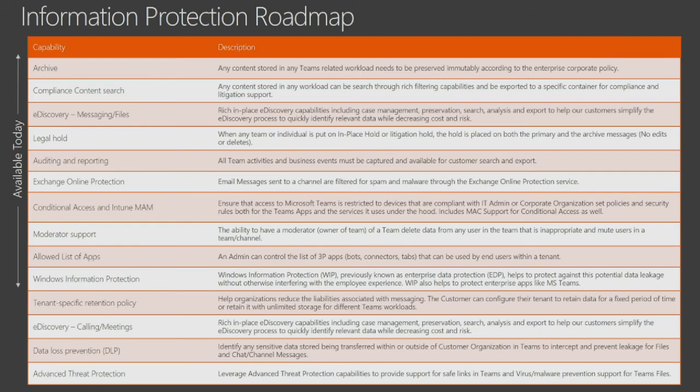I was just wondering if the switch for allowing owners to delete content from any user in the teams, can it be granularly applied either via PowerShell or the GUI or anything like that later on? Yeah, not today. That's a general trend. There's sort of the big switch, as we talked about with the apps, then you get down to more granular controls. We are moving more towards granular controls as a theme.